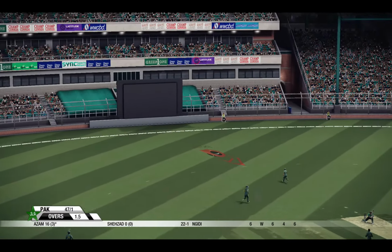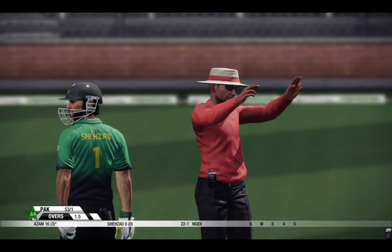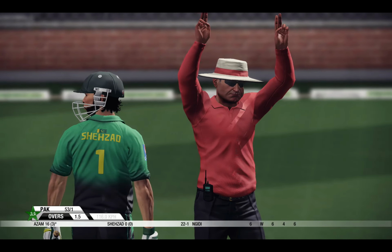This is high in the air. He's walloped that for another 6. Beautiful shot. 1 for 53. End of an over where the bowler was punished.